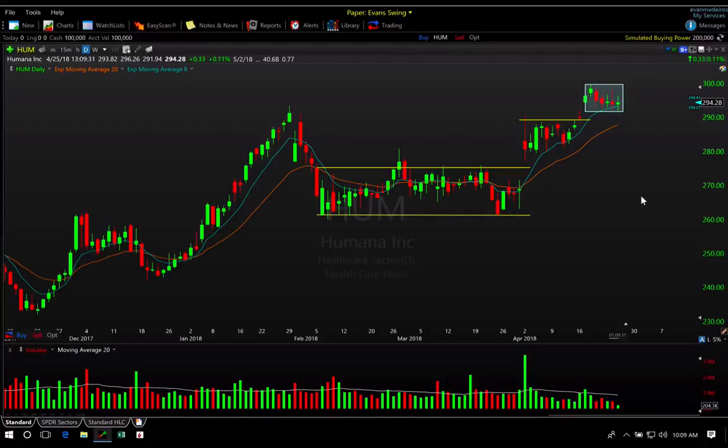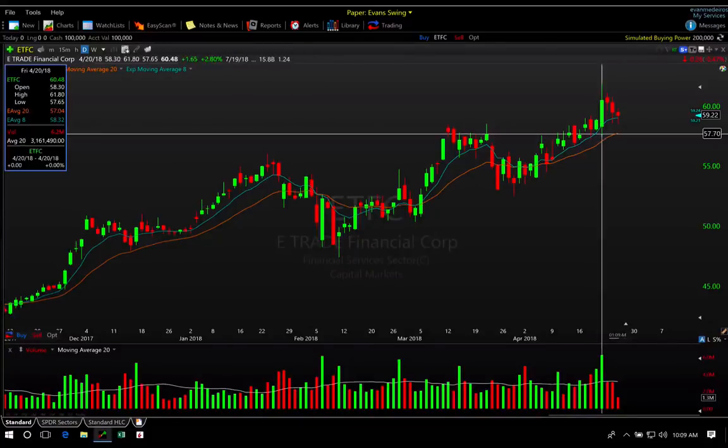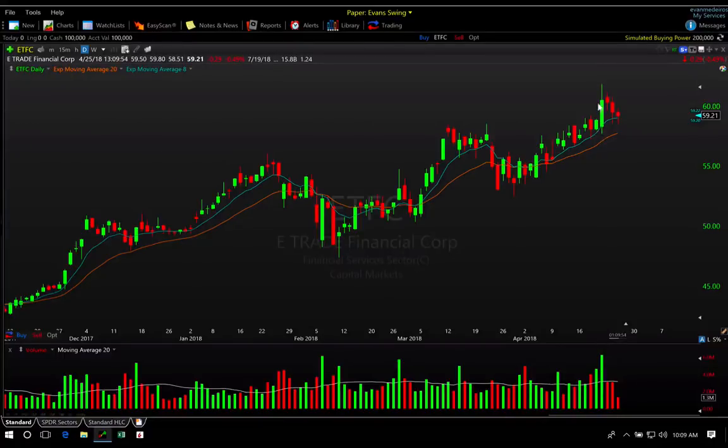I got 3 names that I'm going to bring you from Investors Business Daily's list. So first up is ETFC, E-Trade Financial. This here now is sort of an interesting setup. It had earnings the other day, and it had this nice high volume push higher here on the 20th, and we saw this breakout. This was last Friday to new highs here.